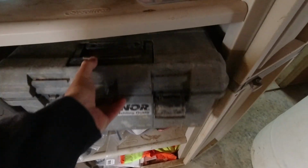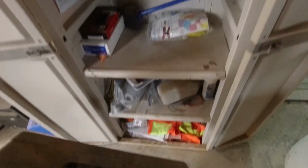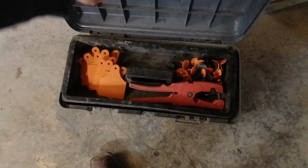Gonna maybe try and do some controlled burning today, but first things first, got a couple calves to tag here, so let's get in here and get out our handy dandy tagging kit.